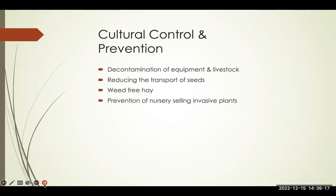So decontaminating your equipment, that can be as simple as taking it to the car wash, spraying it down, getting all the nooks and crannies where you think seeds are at, checking the tires, brushing out livestock. I don't think we're going to take a comb to our cows once they've been out in the range or the field.